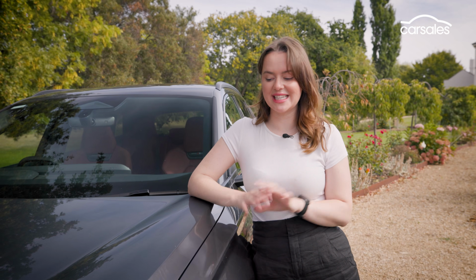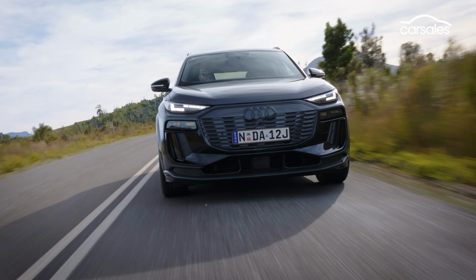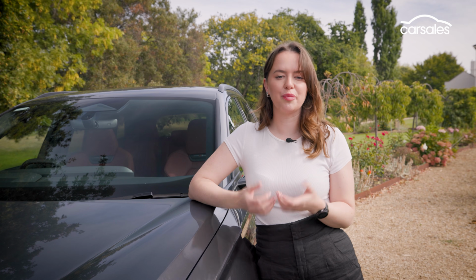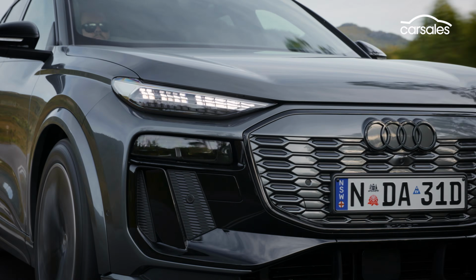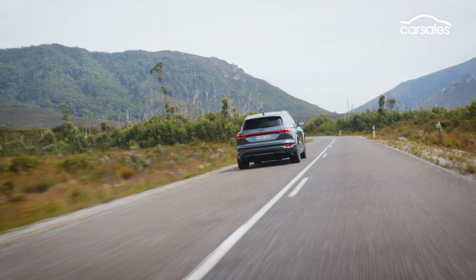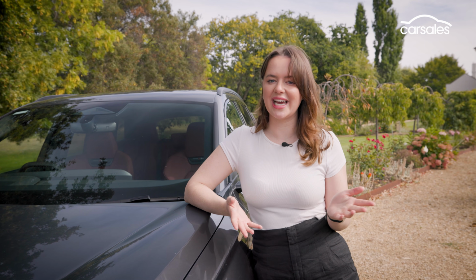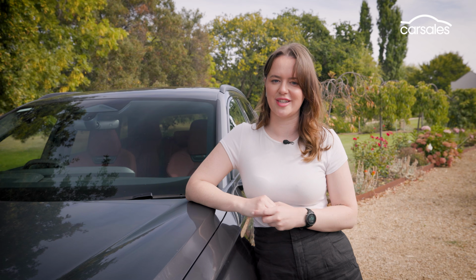Let's start with the brains because these are very smart and very technological vehicles. They ride on shared underpinnings with the new Porsche Macan EV, and that's the PPE platform or Premium Platform Electric. And that means you get the latest 800 volt architecture. And that means essentially that you'll be spending less time waiting around at charging stations and more time out on the open road. These things can charge at a maximum rate of 270 kilowatts. And according to Audi, that'll give you around 250 kilometers of driving range from just 10 minutes on charge if you're at a fast charger.